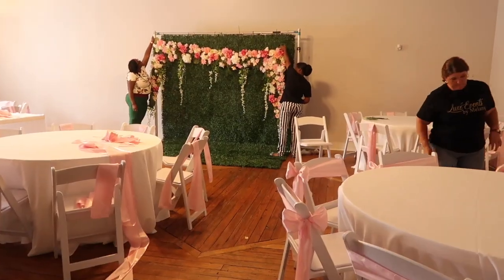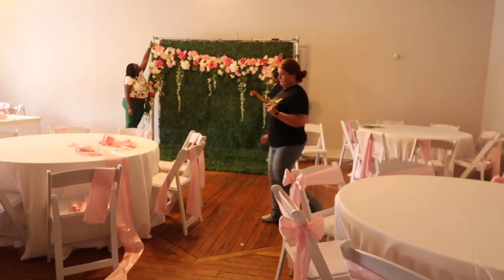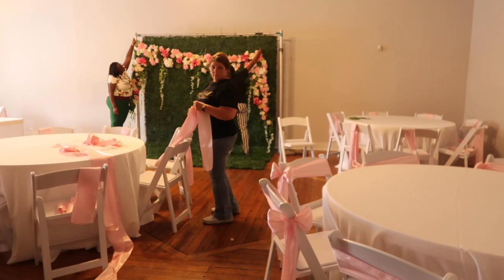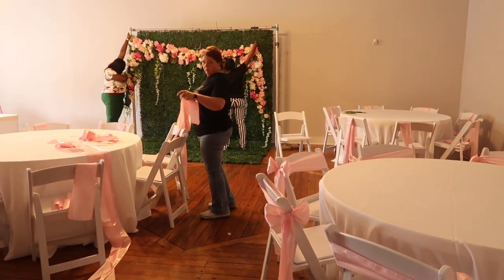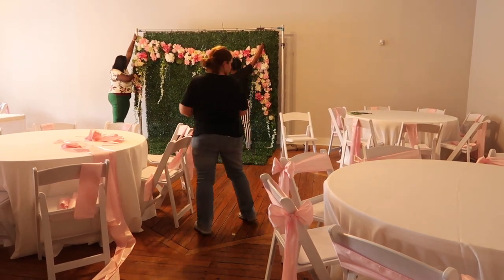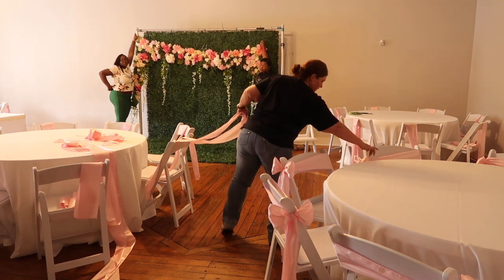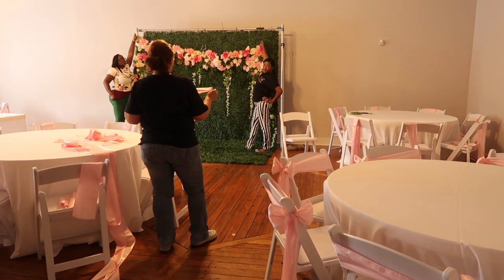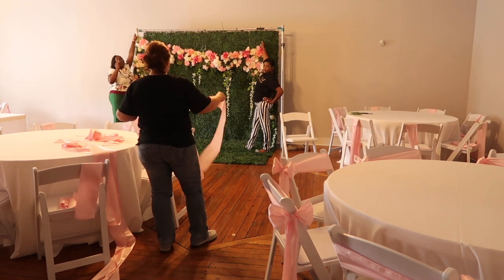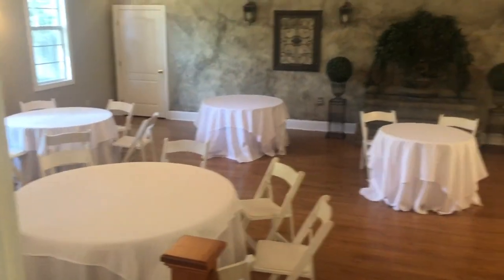My next favorite one, again, I told you guys I use this greenery wall time and time again, but I do love this one because, again, you can add flowers and different pieces onto it, and it's really super easy to just zip tie things on. I created this floral frame using some poster board and then some faux flowers.